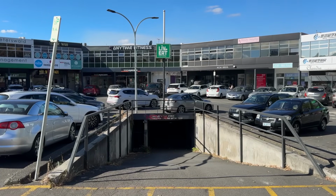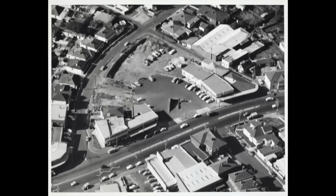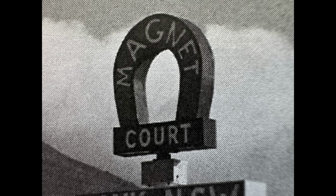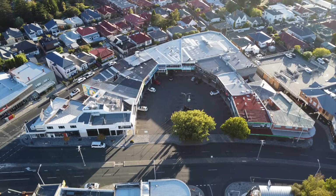In the 1960s, Magnet Court was built by Magnet Court Proprietary Limited. Purchasing almost all of the block bounded by King, Princes and Main Road, they knocked everything down and started again. The horseshoe shape was chosen to maximise shop frontage.